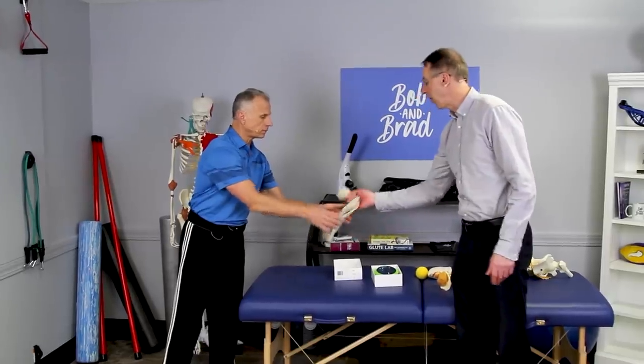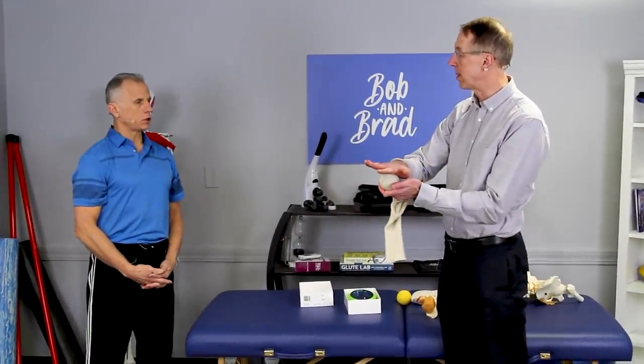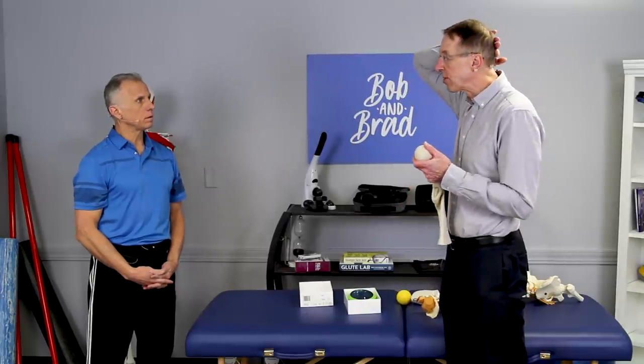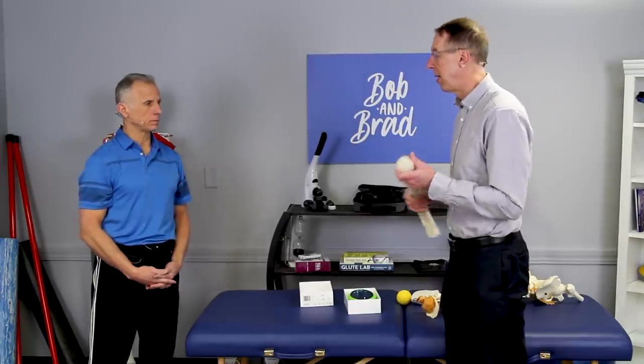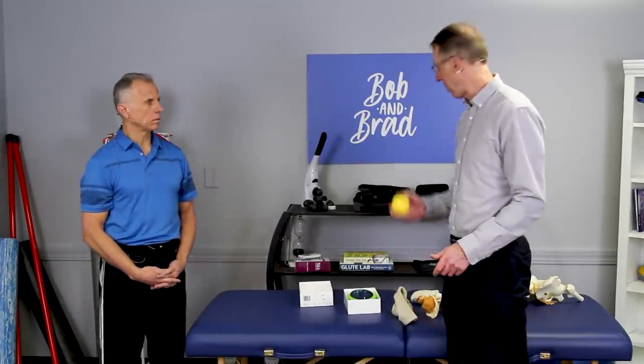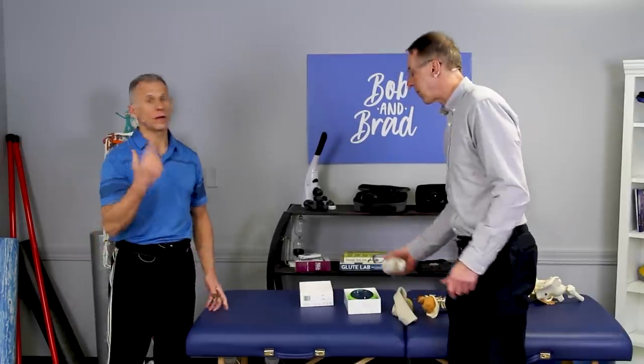Now, when you lie on the floor, you can also even put a towel on this, to help blunt it a little bit. And you also talk about putting pillows underneath your head to start off with. Now, when you're on the floor, you can use a lacrosse ball tube, which is more aggressive.